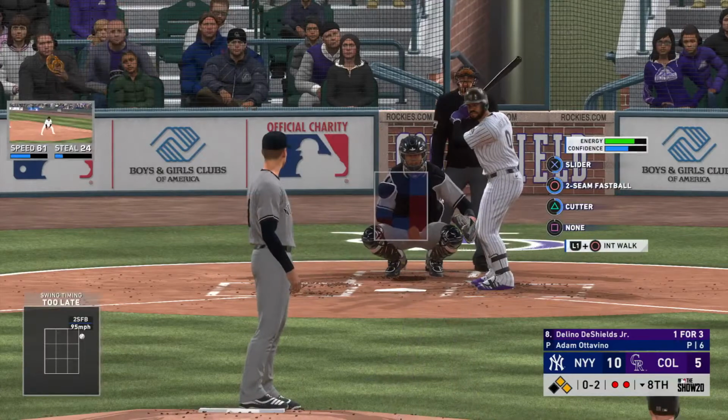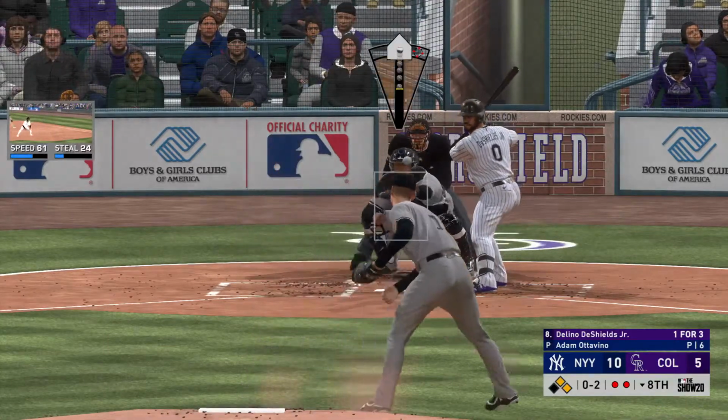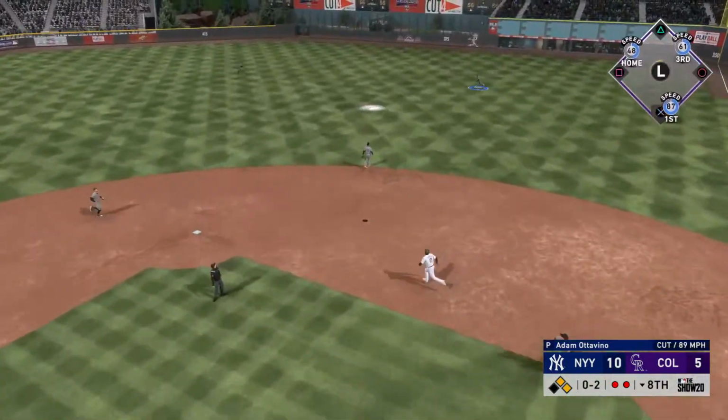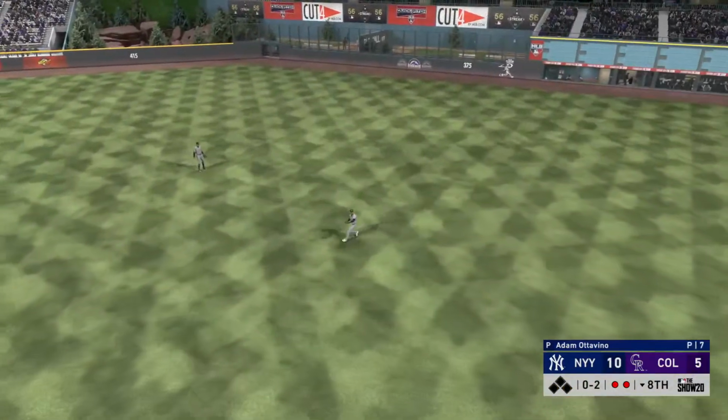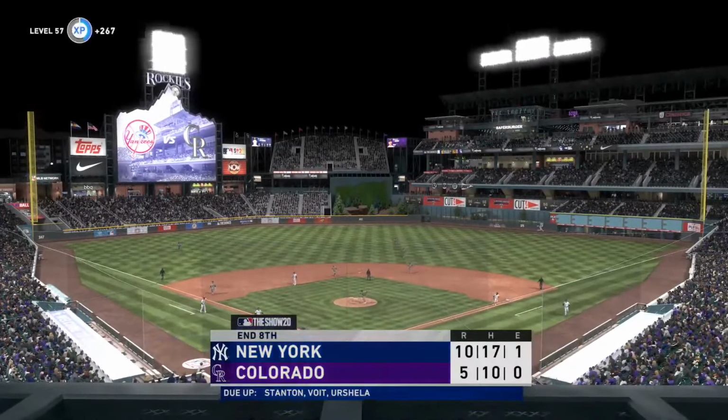Strike 2. Yeah, Matty, I'm going to need a better approach out of the 8-hole hitter. He's hitting in the bottom of the order for a reason. He's got to be willing to work the count, grind it, get this pitch. And we'll have to leave it there as the play is made here to end the inning.